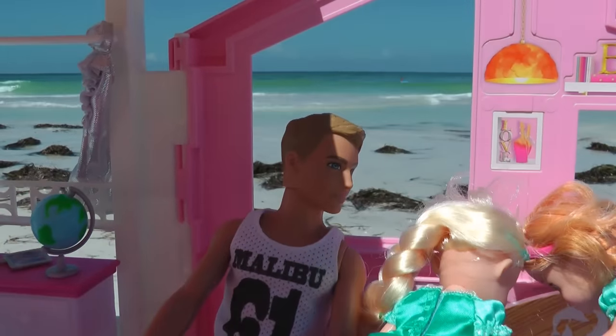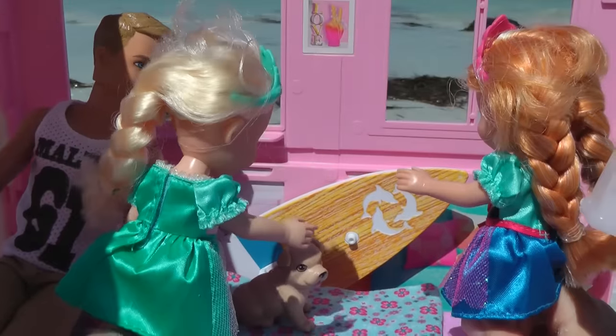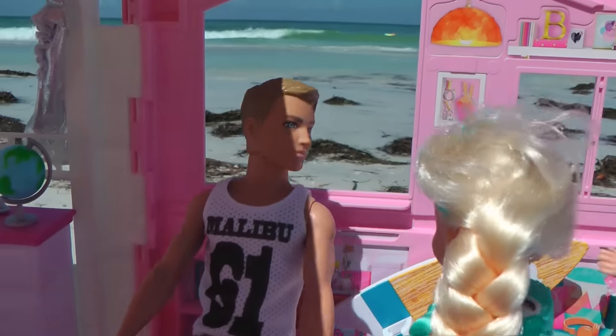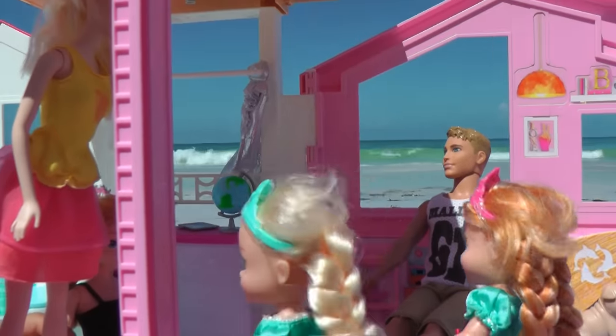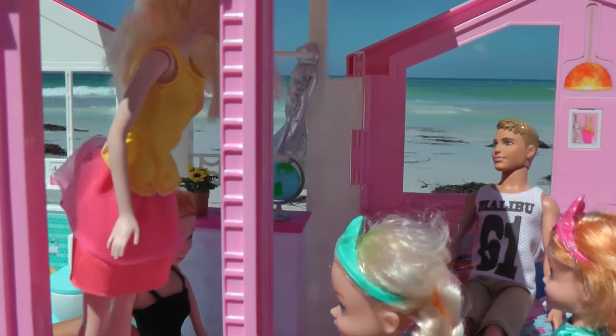Glad you like her, girls. She's so soft. Guess what? See the surfboard over there? Yeah. I'm going to go surfing with you girls later. Yay! And my dog learned how to stay on with me, so she's going to have lots of fun. Really? Wow, that's so cool. Can we change into our swimsuits now, please? Okay, but we're going to have a snack first and then go, okay?